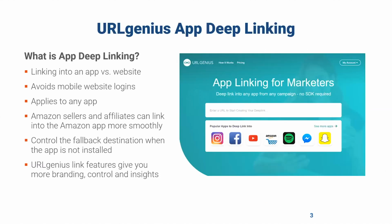So what is app deep linking? It's really about linking into an app versus a website. And we've all experienced this where you click on a link and instead of opening the app, it takes you to the website login. And what do you do?